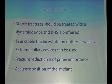To conclude, stable fractures should be treated with a dynamic device and DHS is preferred. In unstable fractures, intramedullary as well as extramedullary devices can be used. Fracture reduction is of prime importance. Again, fracture reduction is of utmost importance in these cases. And accurate positioning of the implant is also important.